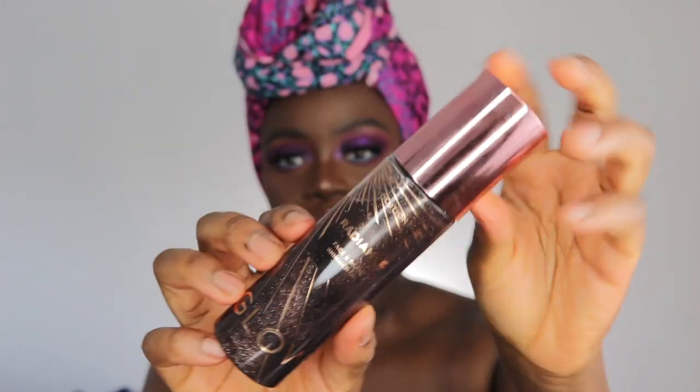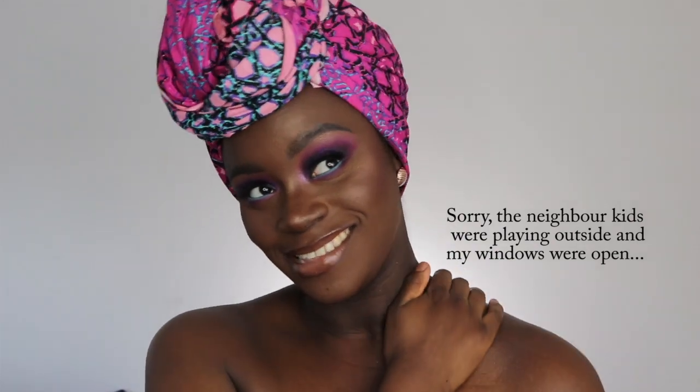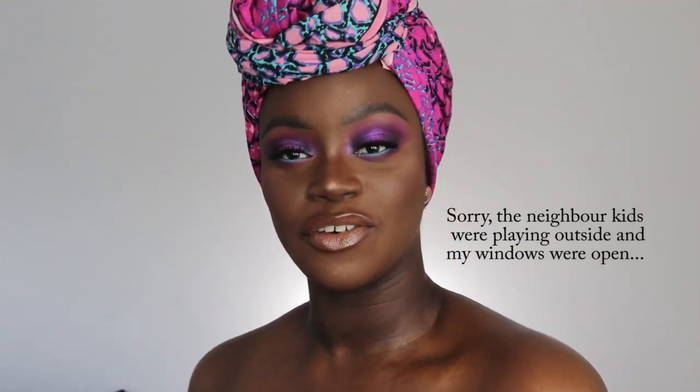I got the shade Warm Bronze and it's the one that looks like it's black. Like, it looks really dark. And this does have like a matching brush that you can get for it. I'm just going to use my hands today. That's how I would be applying it anyway. Under these lights, you're not gonna get the full effect.